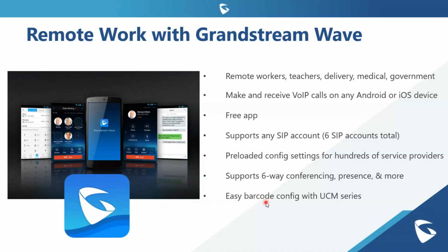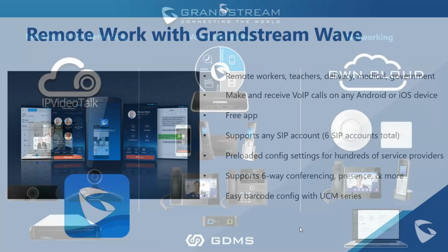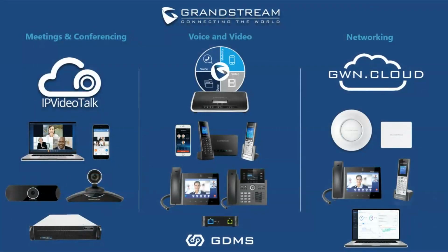So this is where you use the barcode or the QR code that is provided in the UCM. So once you have scanned it from the UCM or from your email, it will automatically be transferred to your phone and be registered. So you can make calls. You can also do chat from there. So those are the extensions that you can use remotely that can be integrated with the UCM series. So I think Christian will now show you how to configure remote extensions from the UCM.